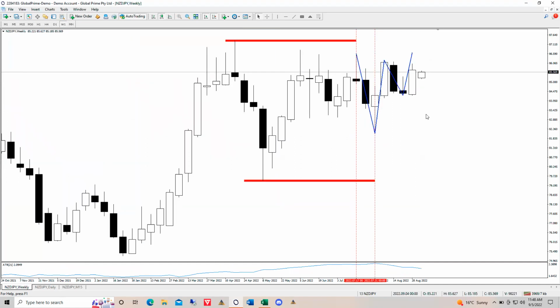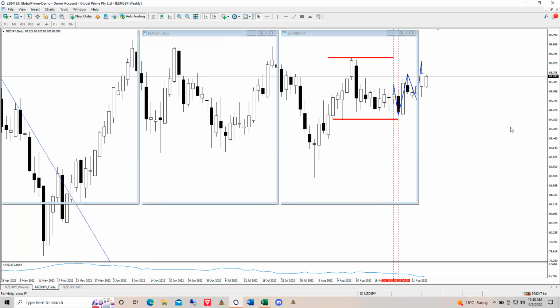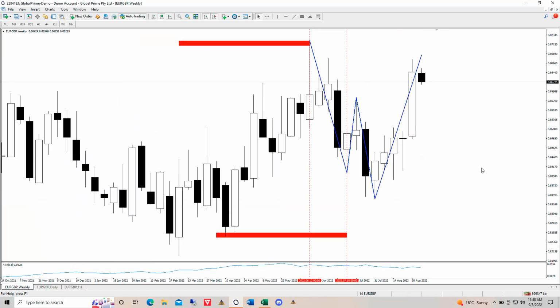And the last of the yen crosses, Kiwi yen also, being stuck in quite a narrow channel here on the weekly time frame, going back quite a long time now, all the way to May. And that's what it looks like on daily. Definitely very unimpressive, certainly for convex strategies. This is not a pair that we'd be interested in touching at the moment. Right, so that's the yen crosses.